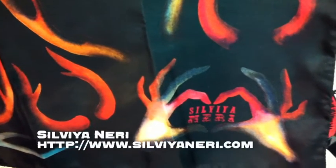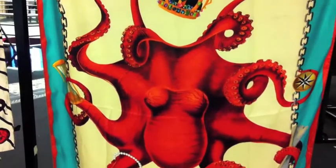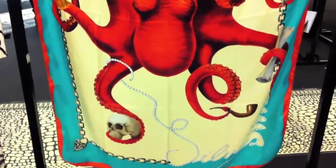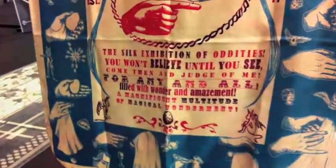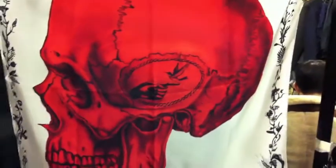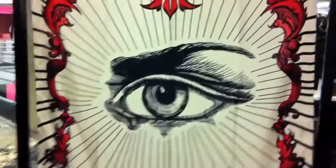Here she is. This is Sylvia Neri. This is Sylvia's first season. She used to be the print designer for Moschino, and now she has gone solo. She hand draws all of these designs, and these prints are inkjet printed. She uses the best factory in Italy, so the colors are super, super saturated. They are the same color on the front as they are on the back, and even Hermès doesn't have that. I think she's just a hit.